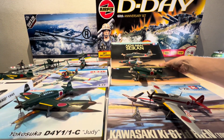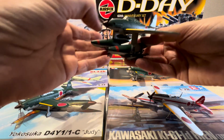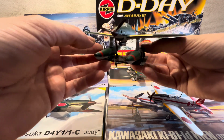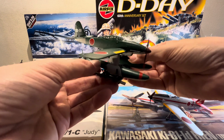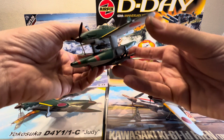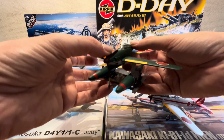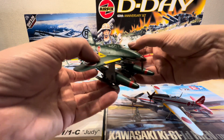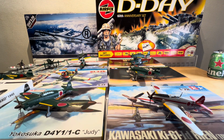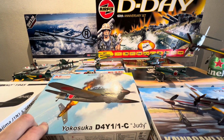Next up, we have this Aichi M6A1 Seiran, which was an experimental float plane, designed for the express intention of bombing the Panama Canal from a series of aeroplane-carrying submarines that the Japanese had. Again, I'm pretty happy with how that one came out, although the cockpit cover is a little bit of a mess, but this is what happens when you're a novice at the end of the day. You have to accept that some parts of your models are going to turn out okay, and some of them kind of don't.